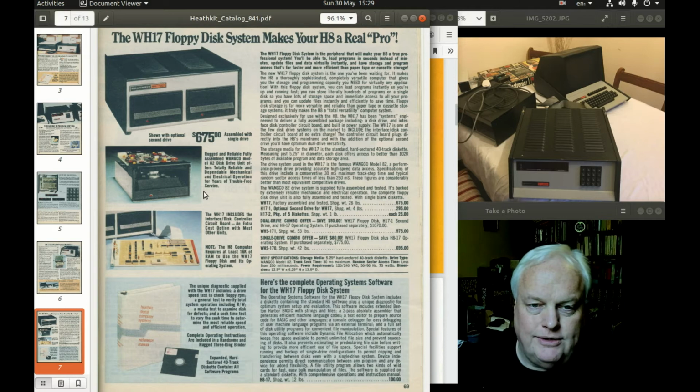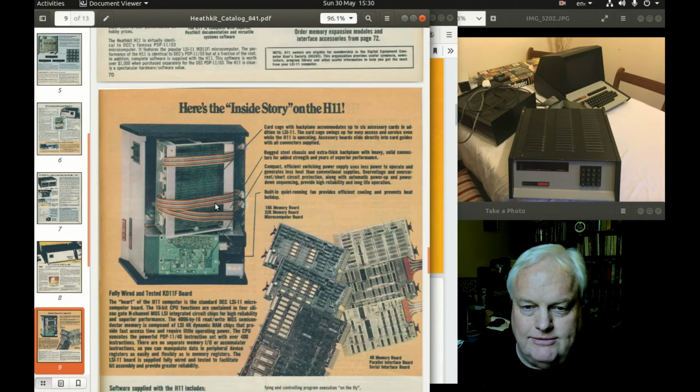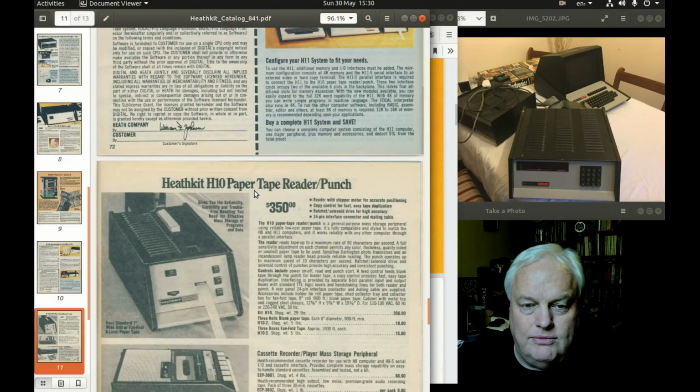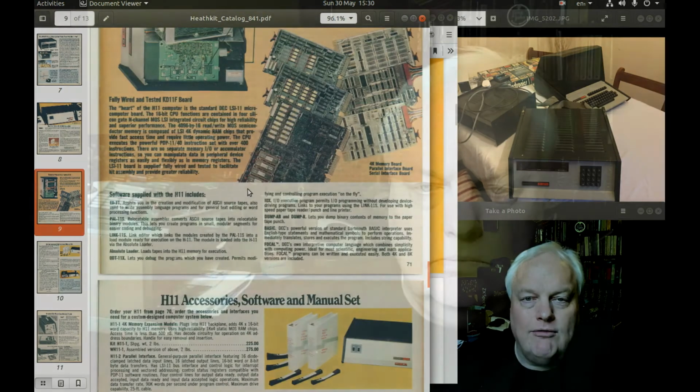All speculation, of course, but this particular catalogue extract is available on the website I gave earlier for the Society, and is well worth a little look through, and gives both systems, the H11 and the H8, coverage.